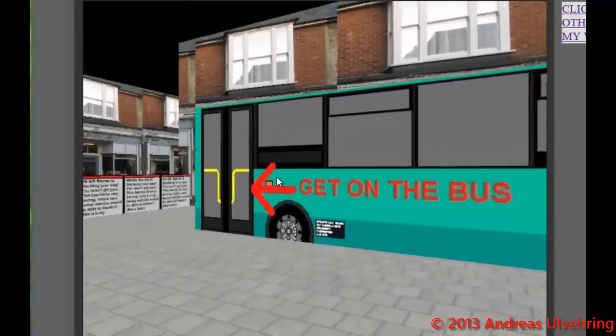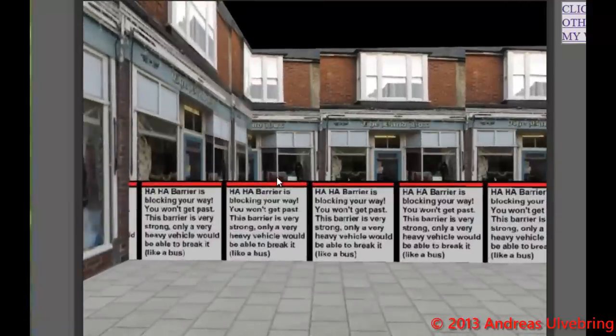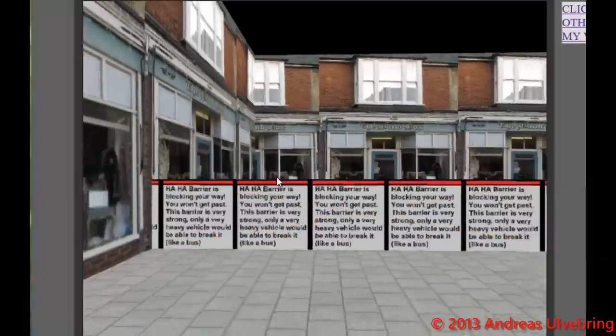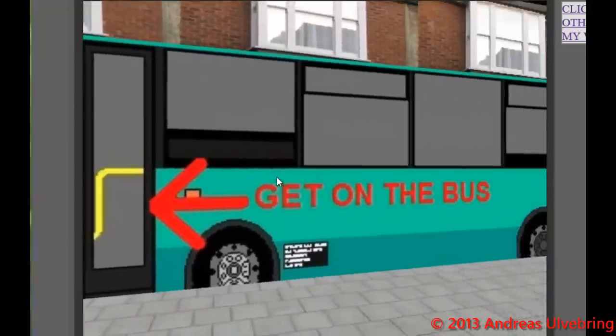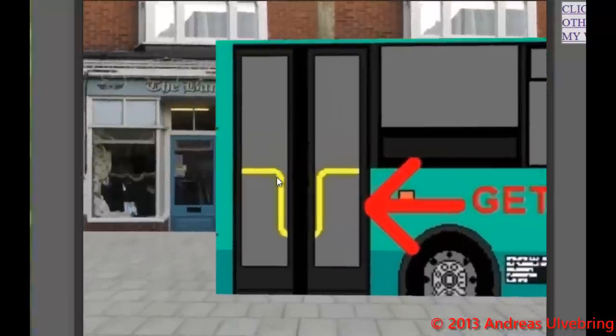Scary. What's this? Ha ha! Barriers blocking your way. You won't get past this barrier. This barrier is very strong. Only a very heavy vehicle will be able to break it. Like a bus. Oh, there's a bus, by the way. Get on the bus. Alright.